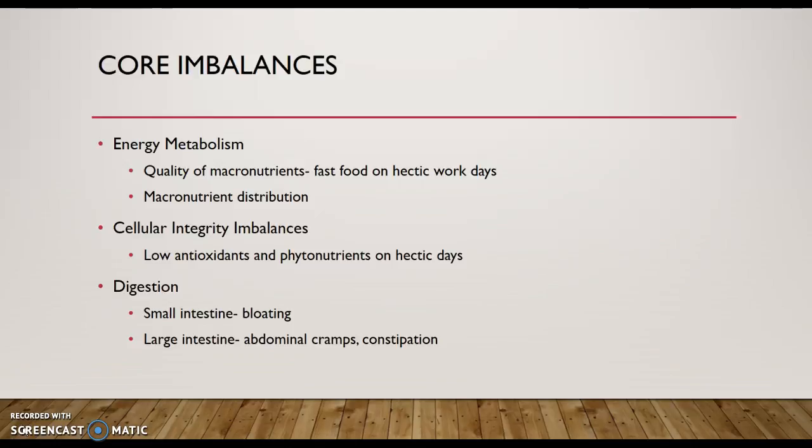And the macronutrient distribution is pretty far off from the recommended amount on her crazy work schedule days. Next is cellular integrity imbalances, so low antioxidants and phytonutrients on hectic days. She rarely eats fruits and vegetables on these days. Maybe an apple if she has time to pack it, but she said most of the time she eats nothing. Digestion, as I mentioned, small intestine, bloating symptoms, and large intestine, abdominal cramping, and constipation.